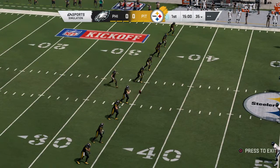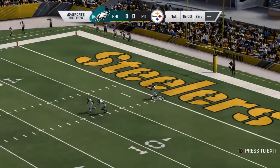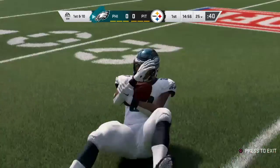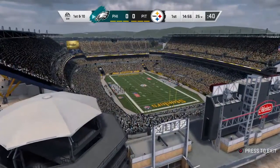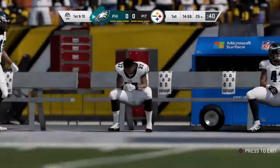Set now to kick this one away, and off it goes. This will be taken in at the 1. And not a bad return here. He gets it out to the 25-yard line. Now whistles, and we've got a man down. A man down here following the kickoff. Boy, not what you want to see in quarter 1 of the new year. We'll be back.